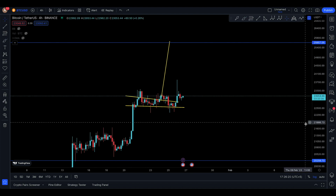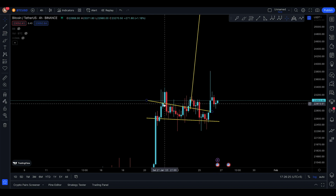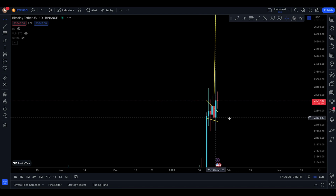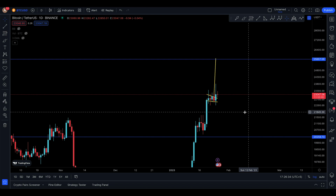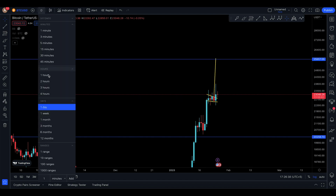And the next thing to talk about is this 4-hour time frame. The pattern looks pretty good to me. And if you look at the daily, that looks like a bull flag, right? Again, we're popping out of the bull flag, and this is pretty amazing. The bull flag actually takes you up to 25,700.